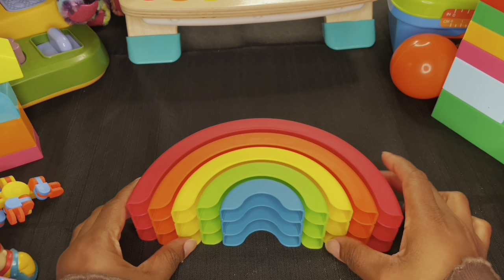And there's a number on this one as well. This is the number 3. Number 3. And color yellow. Yellow. Good job.